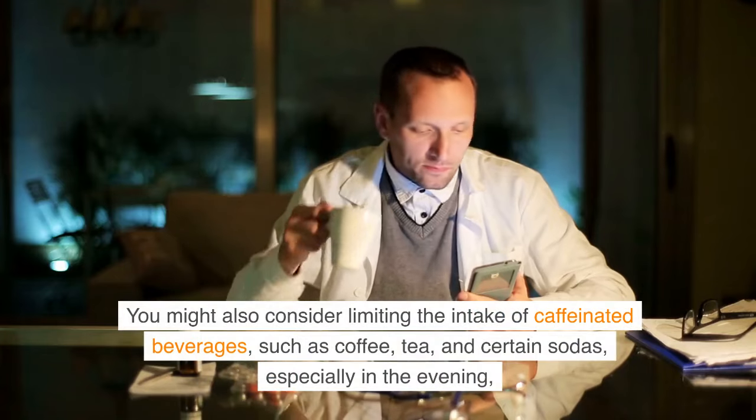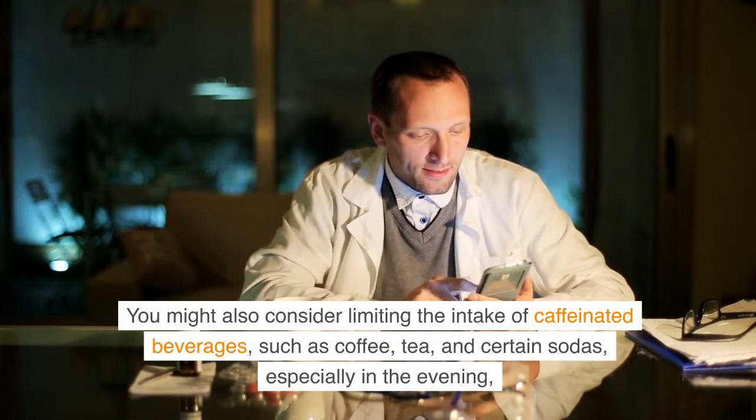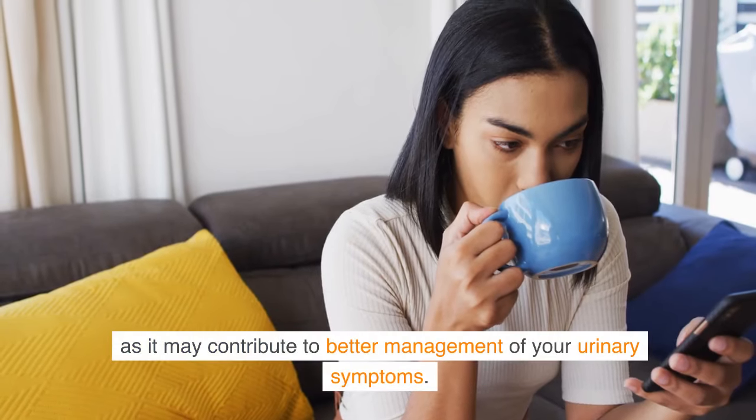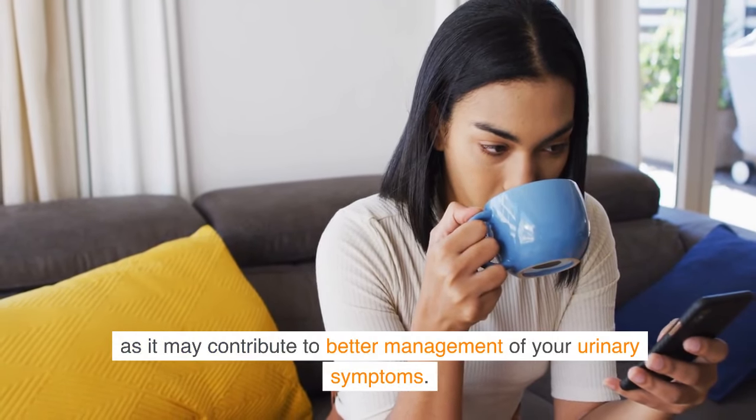You might also consider limiting the intake of caffeinated beverages, such as coffee, tea, and certain sodas, especially in the evening, as it may contribute to better management of your urinary symptoms.